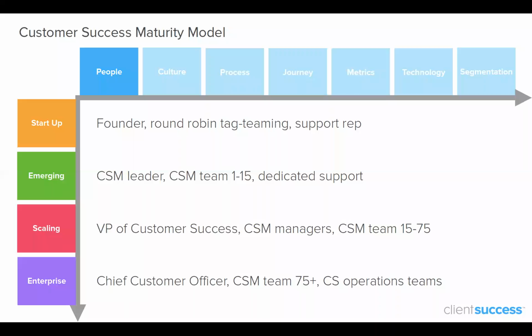Then emerging teams typically hire a leader. They start adding team members, usually around the size of 1 to 15 team members. And then they start segmenting their customer success function from support, as they're very different functions with different metrics and different objectives. Teams that are scaling then add a VP of customer success. They add more managers to the team and grow the team larger.